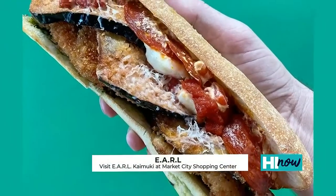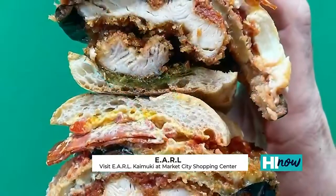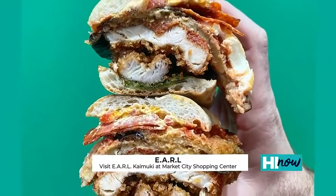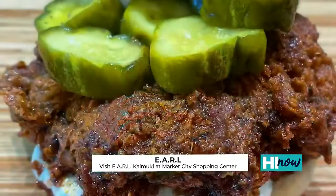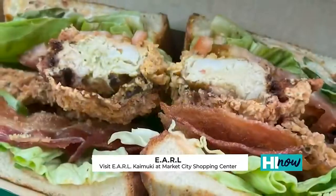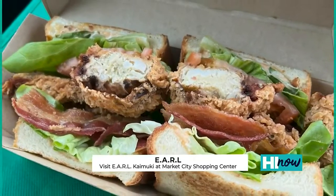I'm telling you, it is good stuff. Market City's got one, and among the most popular sandwiches they got the French dip. This thing got steak, roasted garlic mayo, chimichurri, all the good stuff. The Cubano, which is also really yummy. An Italian, with the capicola and the ham. What I really like about Earl is they have so many options. They have meat, vegetarian and vegan options, so no matter who you're with, they got a sandwich for everyone.